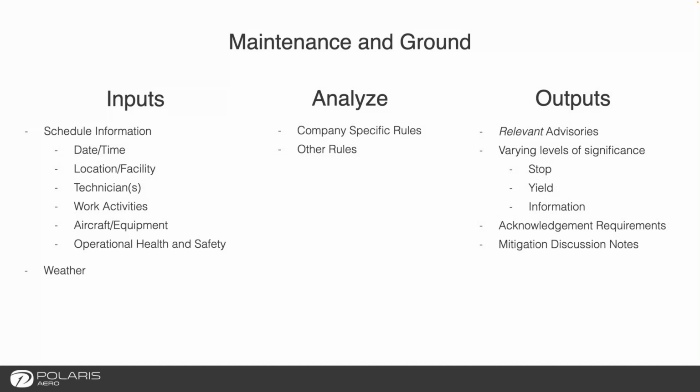We can also account for the type of equipment that we're working with or working on, and we can also track operational health and safety factors associated with these work activities and with the aircraft and equipment, such as this specific activity requires PPE because you're working with hazmat. This other activity requires that you work from an elevated surface. So you can build a lot of these profiles into our software, for example, and then we can pull in other sources such as weather data and analyze that.